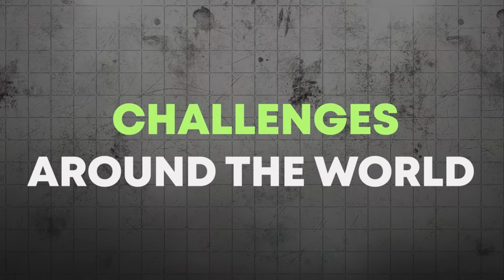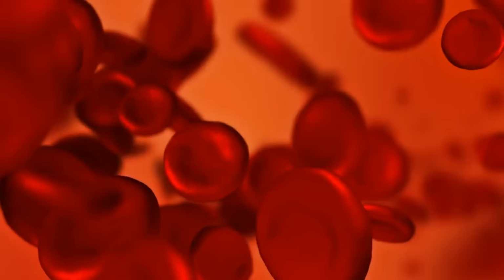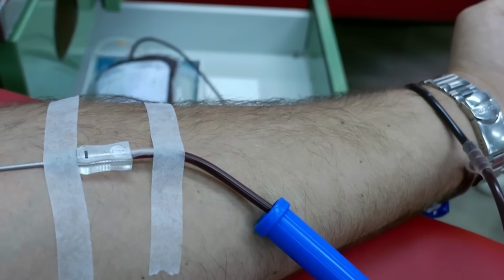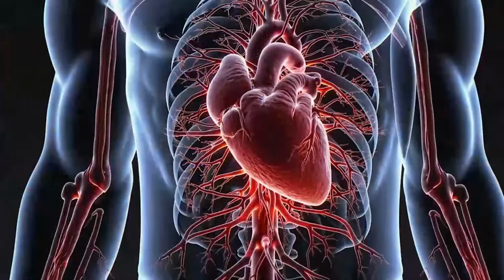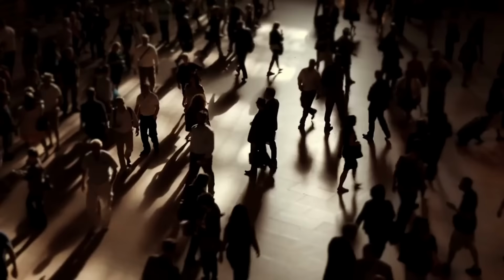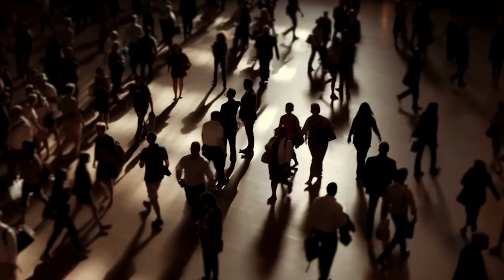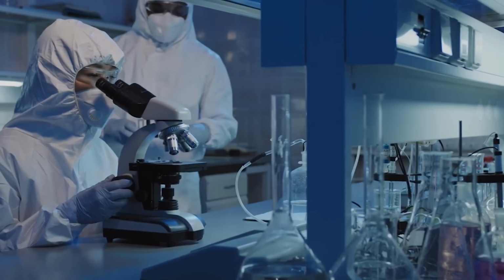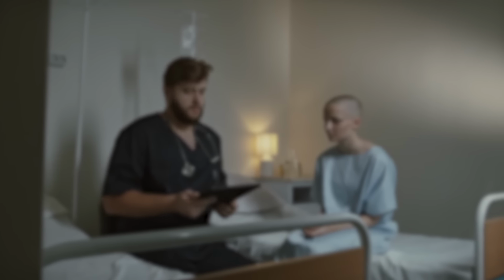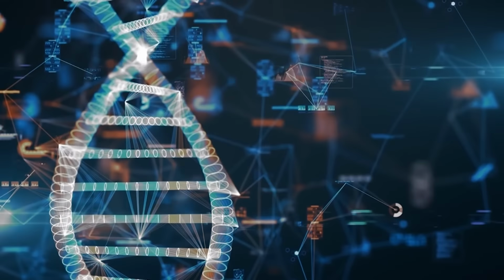Challenges around the world. The importance of type O blood goes beyond its use in transfusions. Researchers are learning that blood type might affect a person's chances of getting certain diseases. For example, people with type O blood may have a lower risk of heart disease. They may also react differently to infections compared to people with other blood types. If scientists fully understand how blood type links to disease, it could change how doctors prevent illness and choose treatments. It opens the door to personalized healthcare based on genetics, not just symptoms.